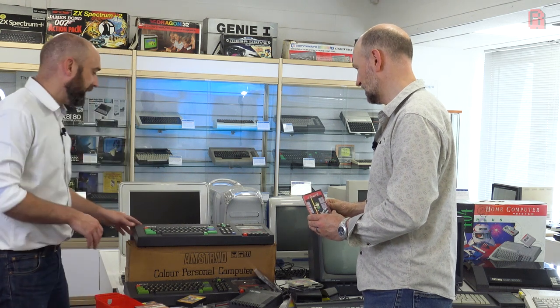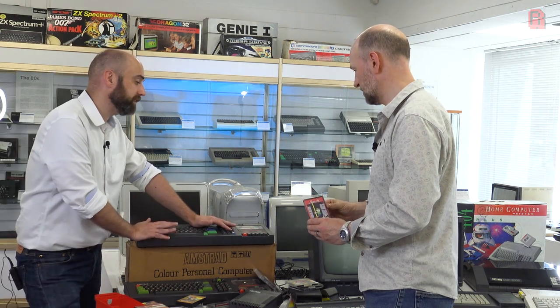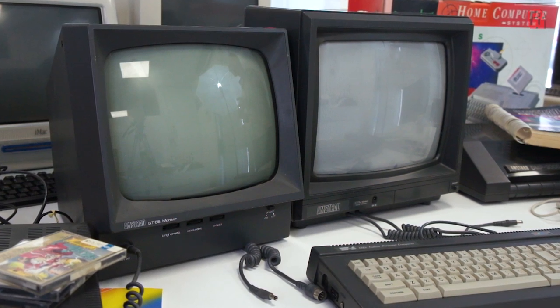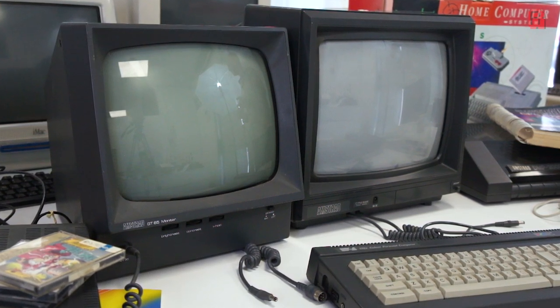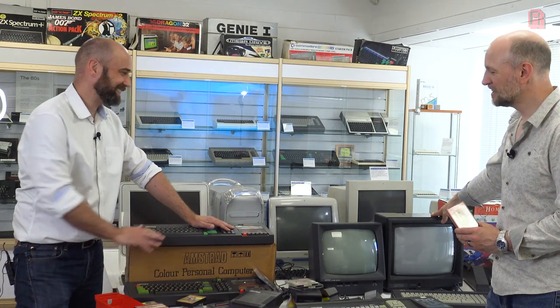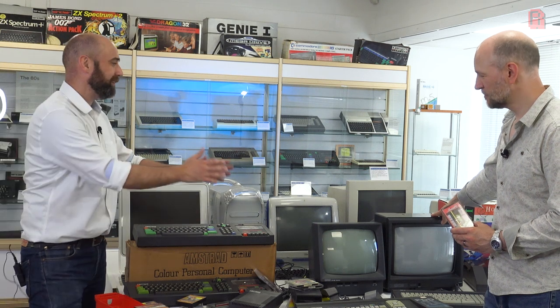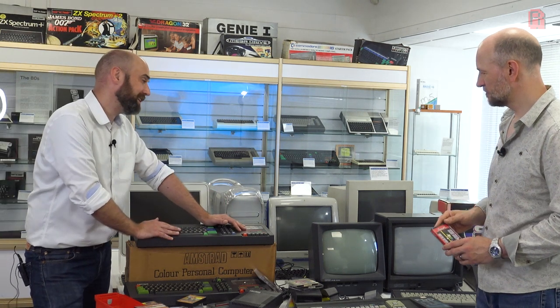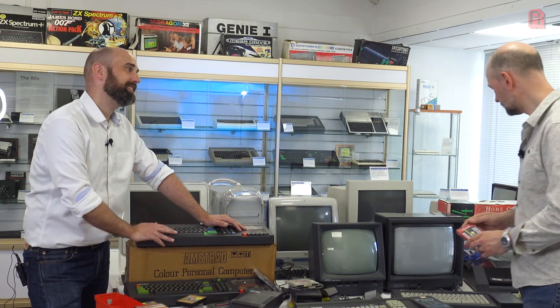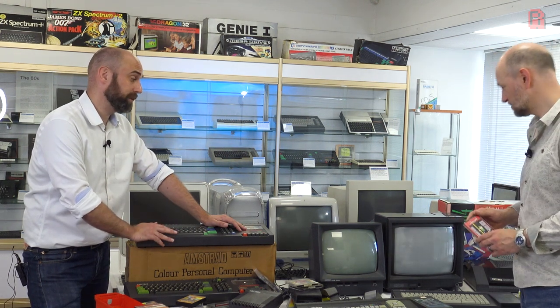Right. And you had the choice when you bought it of a green screen or a colour monitor. Were you a green screen peasant, or did you have the colour monitor? Thankfully, my parents had the foresight to get the colour monitor. Yeah, I had the colour monitor too. And part of the reasoning for that was not only to make a bit more money, I'm sure, but also Alan Sugar in his marketing thought, well, the kids should be able to play the games without interrupting the parents' television schedule. So he thought it was quite essential for it to come with a monitor.